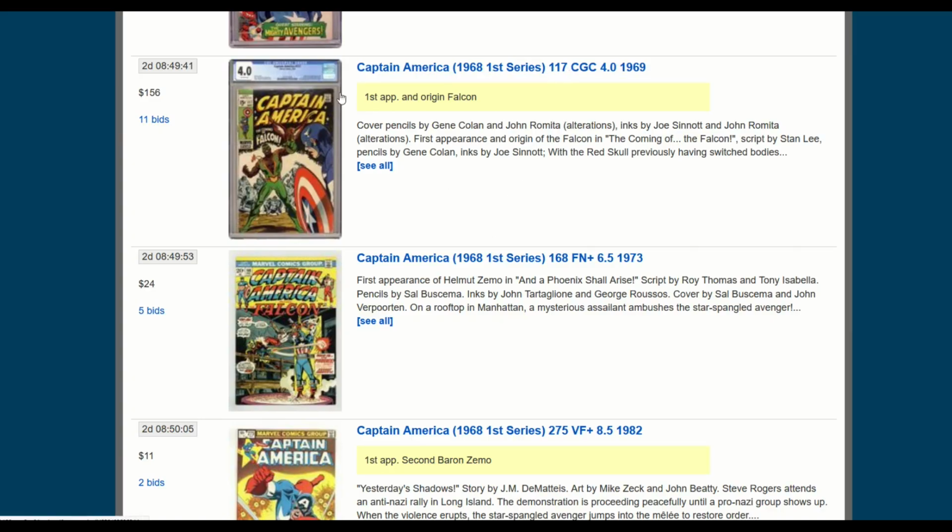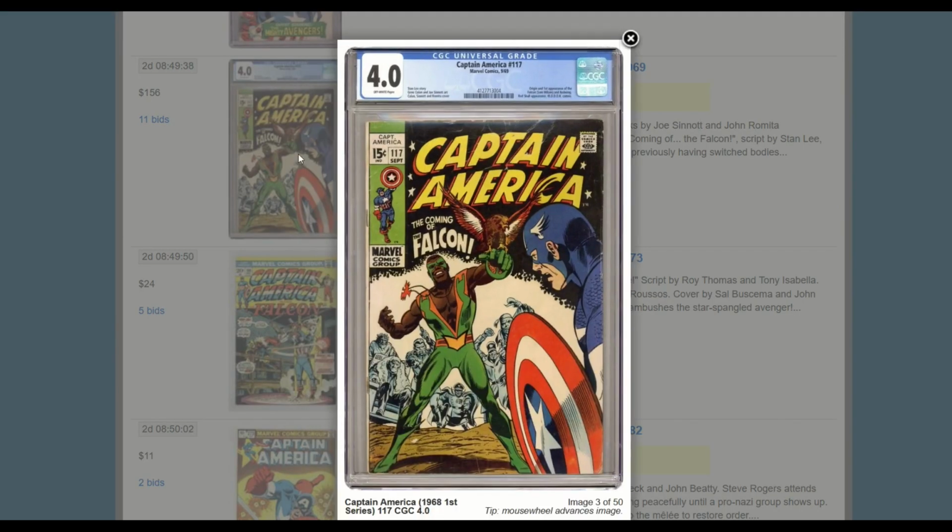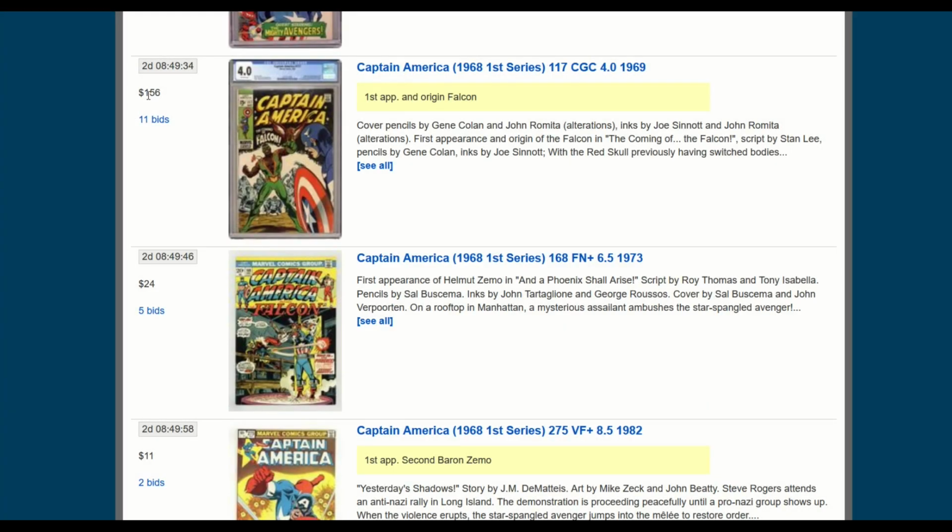Here's another good example. This is Captain America number 117 from 1969. It's the first appearance of the Falcon. I absolutely love this cover. This is right now sitting at $156. Again, this price means nothing because there's still 2 days, 8 hours, and 49 minutes left in the auction. So let's pop this open.